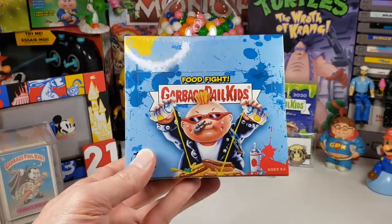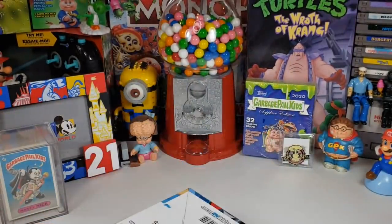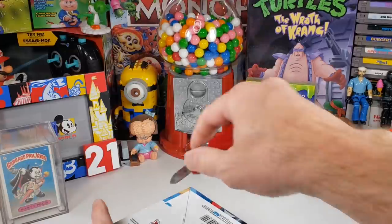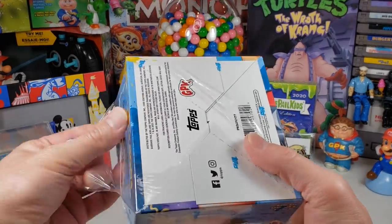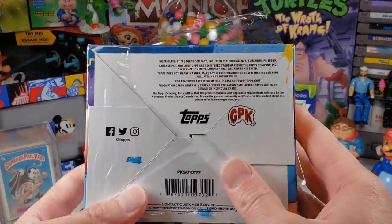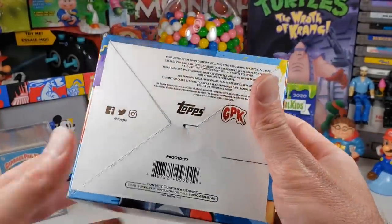Guys, let's dig into this. Let's see what we get. Let's see how this looks. Box one. There's the GPK on the background on the back of the box there.